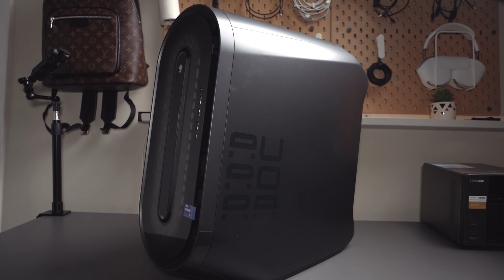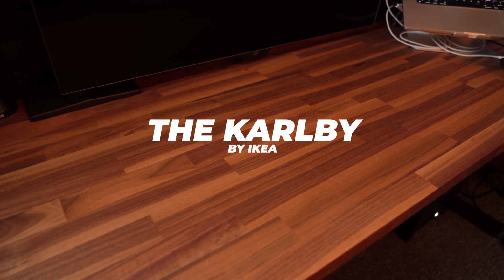So in my situation, I use both a Mac and a PC, and I'm going to show you how I seamlessly transition between Mac and the PC when I work, when I play, and how I balance them both, starting with the foundation of it all, which is my desk.